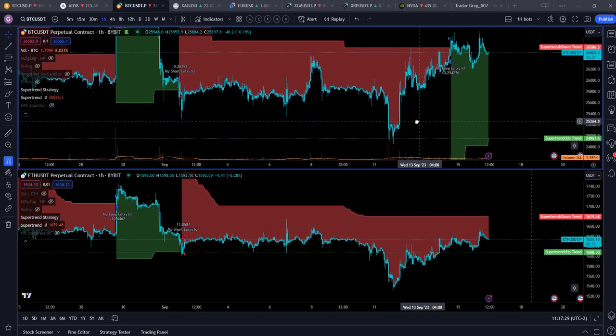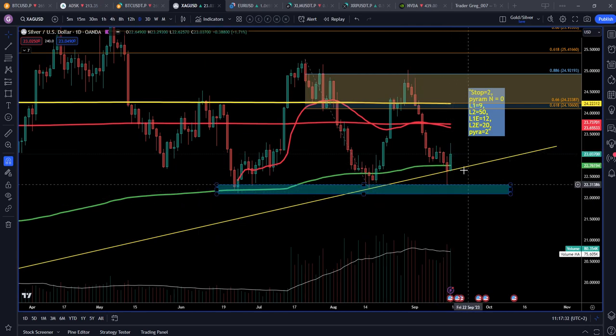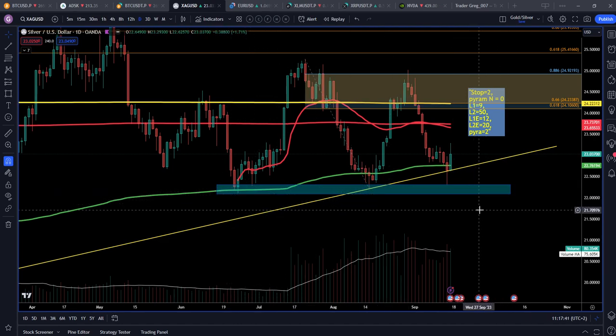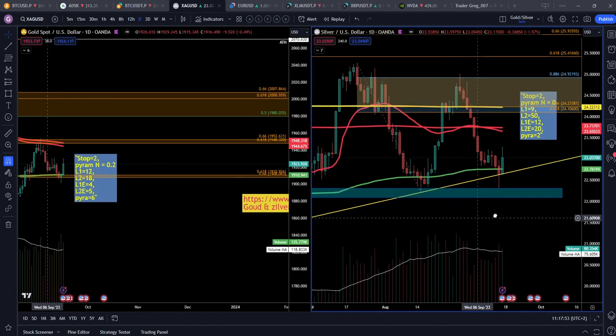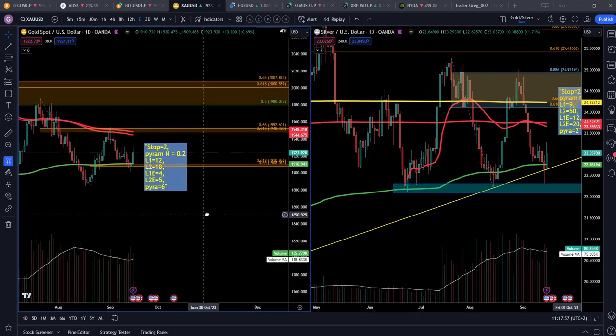And I think with silver, since it's so volatile, we still might go one more time down just to take out everybody here who has their stop losses. So that's what I'm silently hoping for, because then I'll be buying below here. So, non-financial advice, of course, but this is what I will personally do.